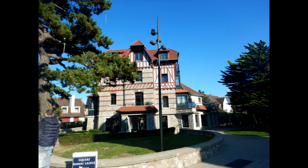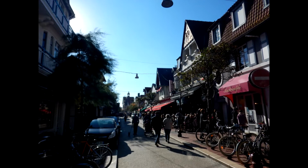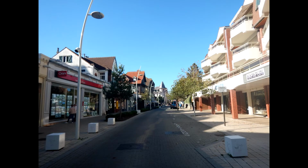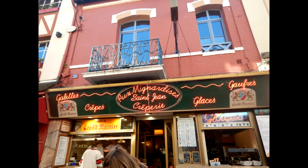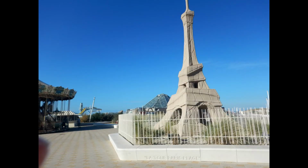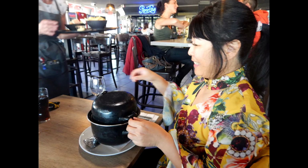Some nice traditional French houses there. A nice street in the town itself. Still wearing my aviation cap there. Forgot to take it off. Couple of shops, some pancakes, yummy things to eat, and then down onto the beach. Of course, can't be France without something relating to the Eiffel Tower.